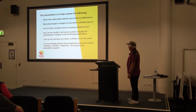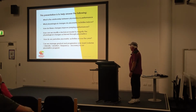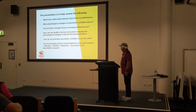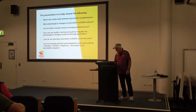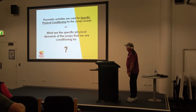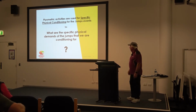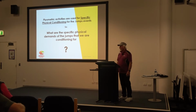How do we periodise plyometric activities across the year? And then can we manage a gradual progressive overload in volume, intensity, duration, frequency, recovery, regeneration, etc. in our plyometrics program? So hopefully we come out of the end of this with a little bit better understanding in those areas. First of all, plyos are used for specific physical conditioning for the jumps events. So the first question we'll ask is, what are the specific physical demands of the jumps we're trying to condition for?